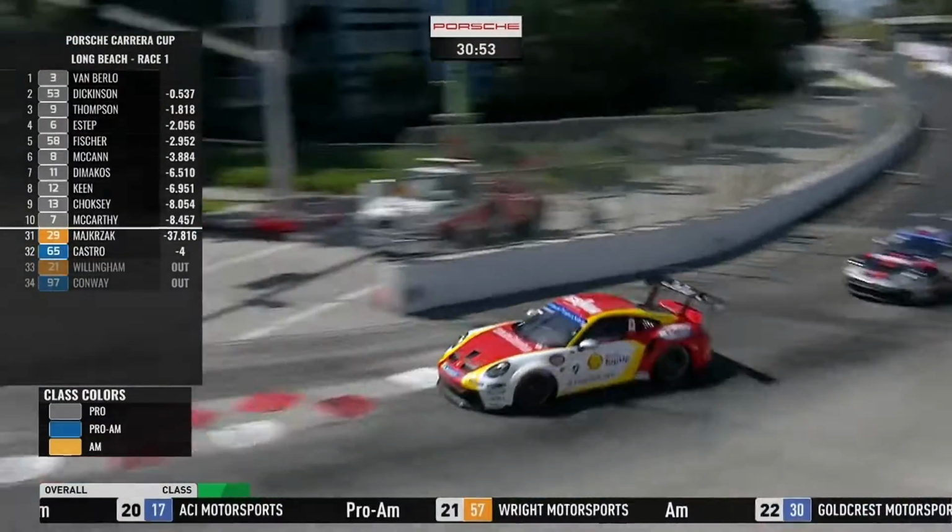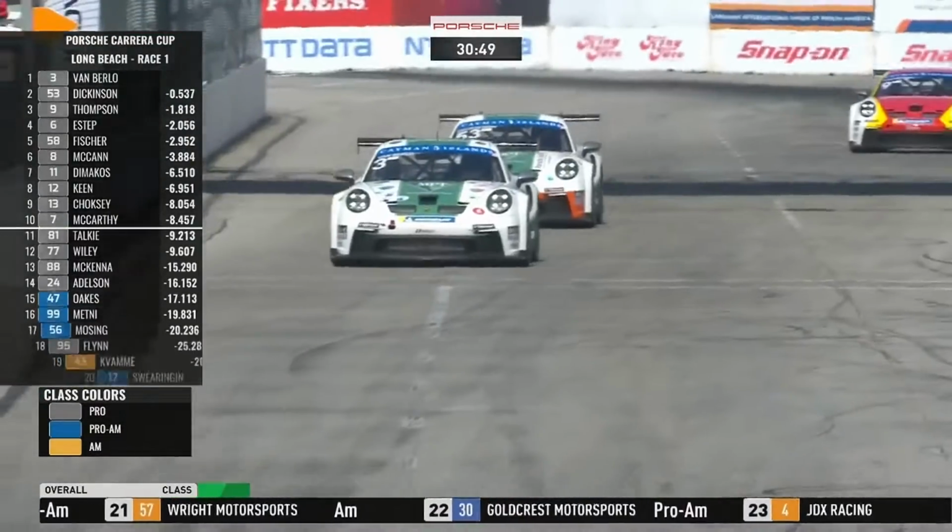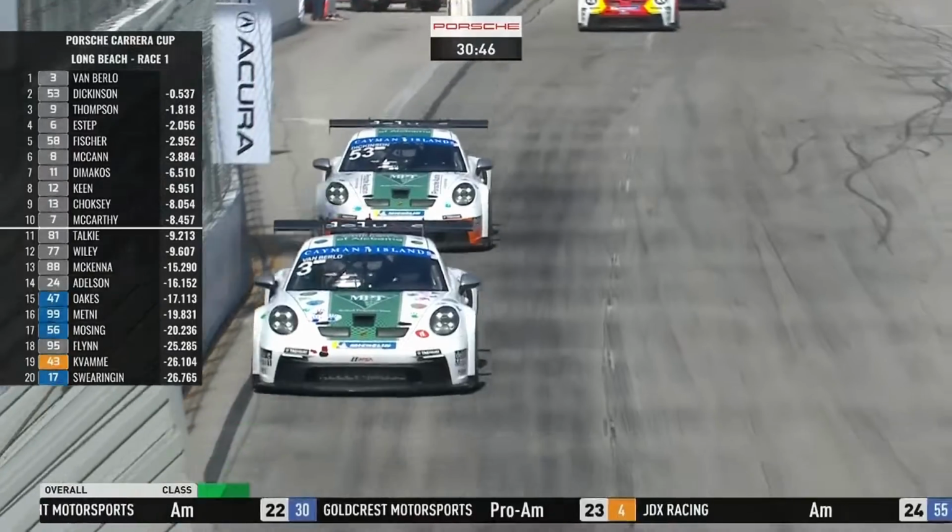Fascinating battle up front here, because Riley Dickinson in that second position has set fastest race lap on two of the last three laps.